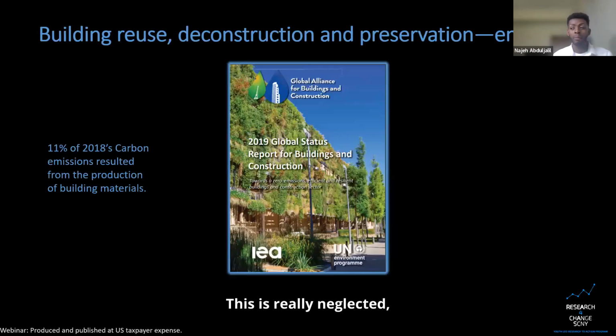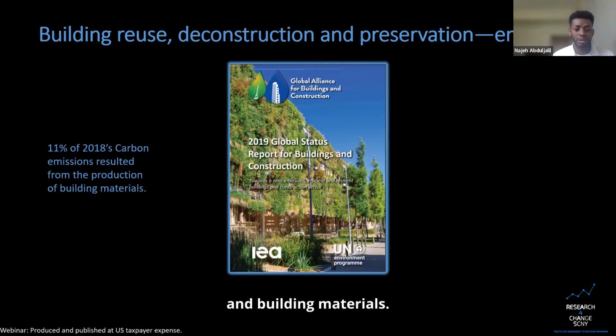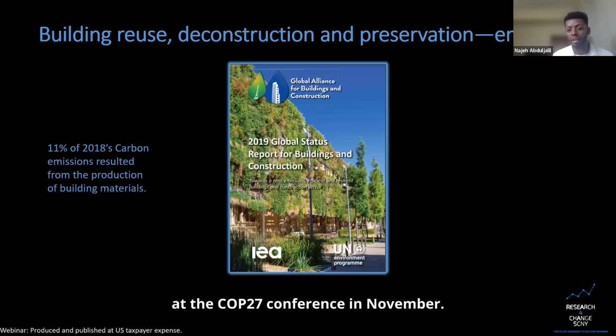And this is really neglected, but 11% of carbon emissions result from the production of building materials. This is an area that should be targeted for the world to reach its 2042 UN climate goals that were set at the COP27 conference in November. Like carbon emissions from vehicles and from the farming industry, this area should be examined as well.